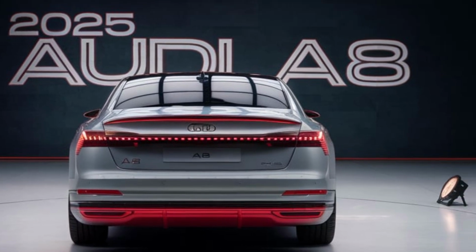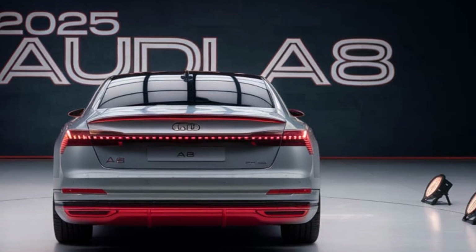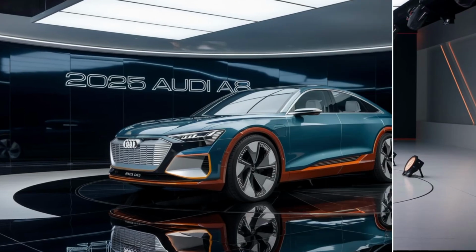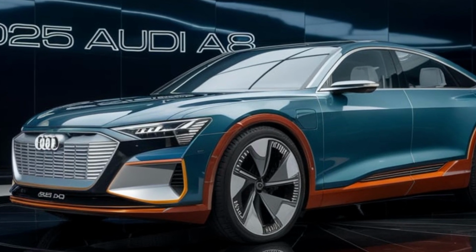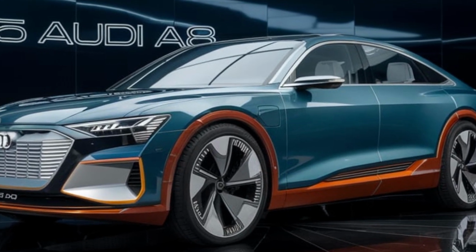At the rear, the A8 continues to impress with its elegant LED taillights that wrap around the car. The integrated spoiler adds a subtle sporty flair, while the dual exhaust outlets provide a hint of performance.